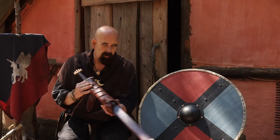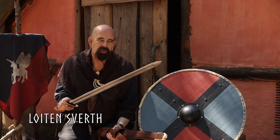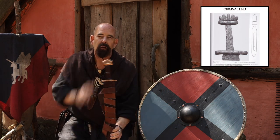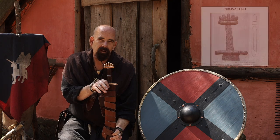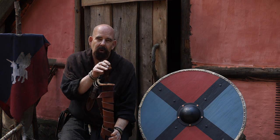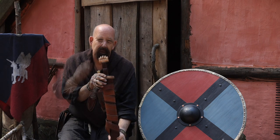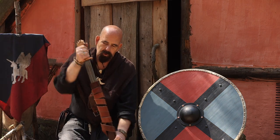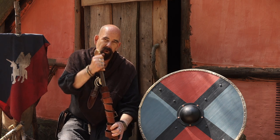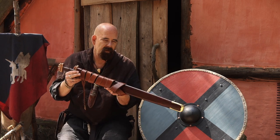And now to my new thing, my new sword from Grimfrost. It's a Leuten sword, a replica from a find in Norway, Leuten in Norway. I must say, many of the weapons, gear and jewelry sold by Grimfrost are actually replicas of original finds. It's made of bronze and steel, high carbon steel, and it's very heavy. I think it's about 1.5 kilos, and the scabbard fits nicely.